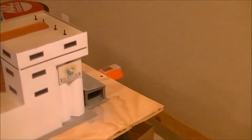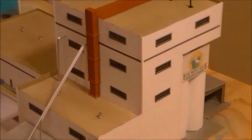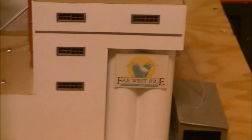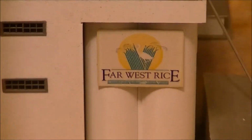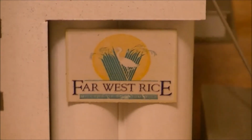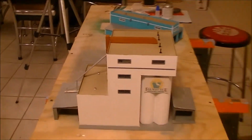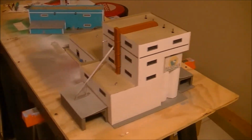And now for the grain elevator that I did for him. Anyhow, you guys saw this pretty much, but this is the difference here today. It's right there. Far West Rice. John did an excellent job on these decals. I put another one there. And like I said, Craig, I'm going to give you a bunch more that you can decorate the building a little bit more if you want.